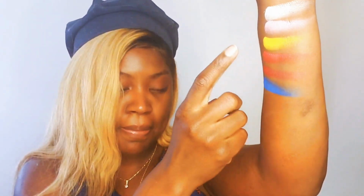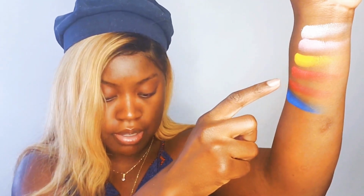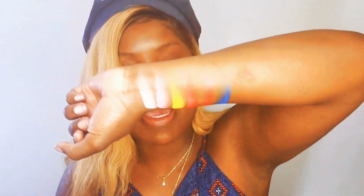They're soft. I like that. I've just finished swatching the first row: Pasa, Gism, Sister, Soloff, Turn Up, and Chris. And that's what they look like. There you guys go. Trying to figure out how to put my hand, but you guys see what it looks like, right? Pretty pigmented. They're soft.